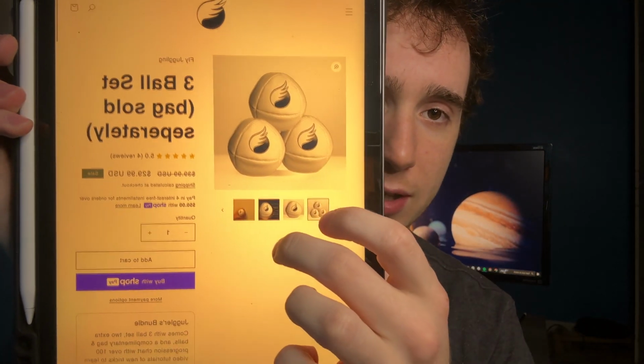But basically, it sells the juggling balls that you were just looking at. It sells these juggling balls. So that little logo, that's like a little wing as if you're trying to fly. So I'll pull this up, flyjuggling.com. If you go to the website, you can see a 3-ball juggling set.